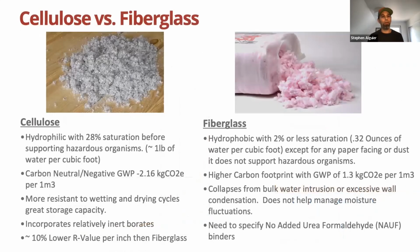Cellulose versus fiberglass, another good comparison. Cellulose is hydrophilic and it absorbs 28% of moisture. People are like, oh, well, that's bad. Well, it can be bad, but if it's allowed to release that moisture, if there's a rain screen and ventilation cavity, a way for that wall to dry out, then it's going to much more rapidly dry.